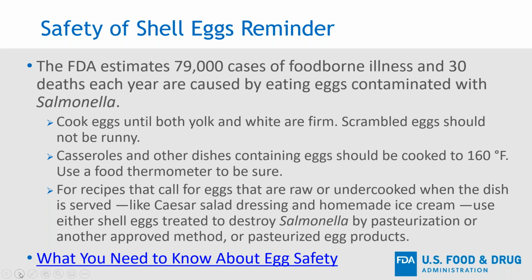For recipes that call for eggs that are raw or uncooked when the dish is served, for instance, Caesar salad dressing, some homemade ice cream, use either shell eggs that have been treated to destroy Salmonella by pasteurization or some other approved method, or use pasteurized egg products. There is a lot more information regarding the safety of shell eggs on the website linked on this slide.